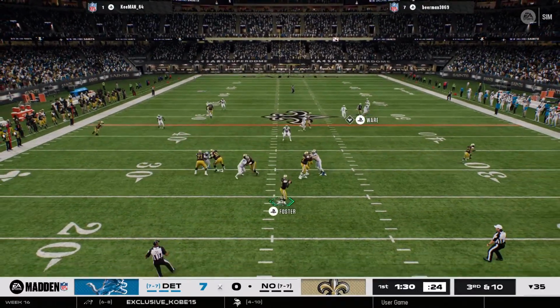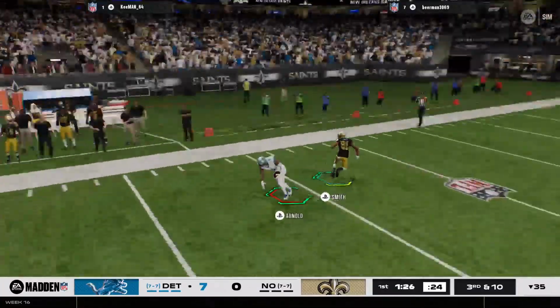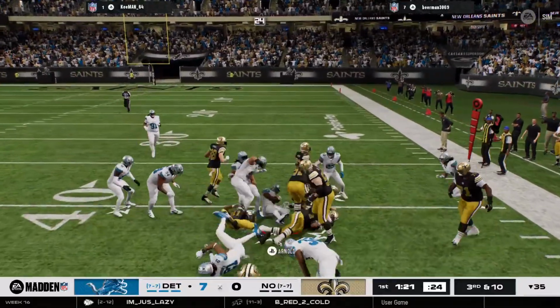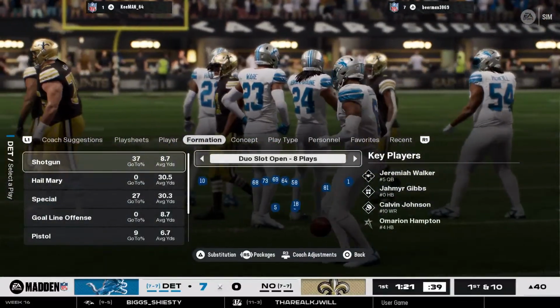Looking to throw. Foster. Rifles one, that's going to be intercepted. And they will finally stop him as he's down to the 40-yard line.